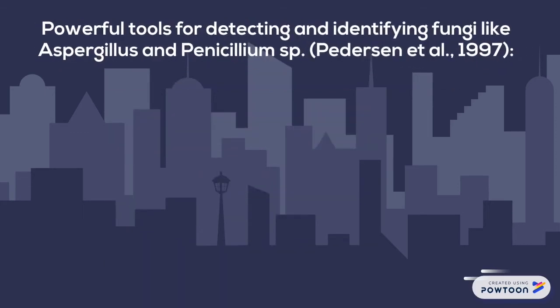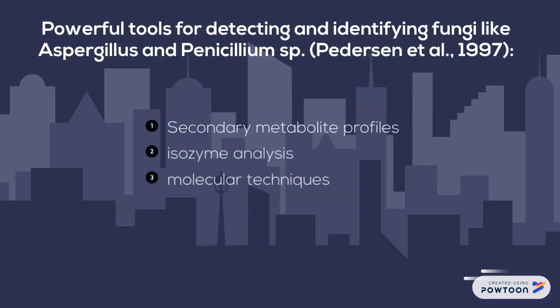Secondary metabolite profiles, isozyme analysis, and molecular techniques were introduced to be powerful tools for detecting and identifying fungi like Aspergillus and Penicillium species.